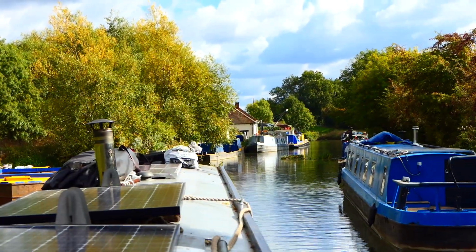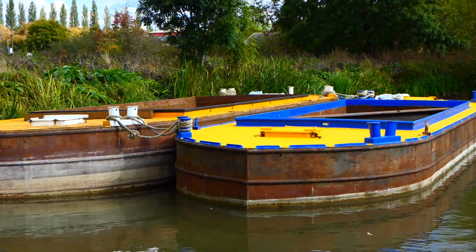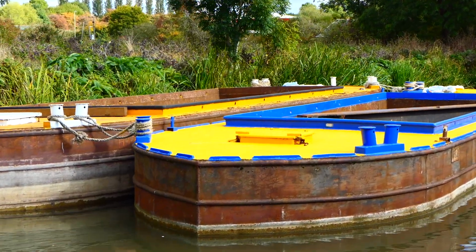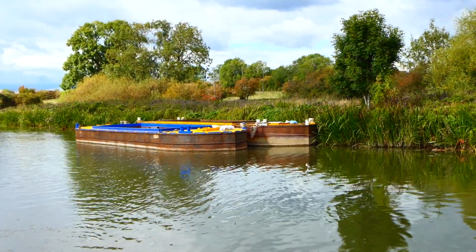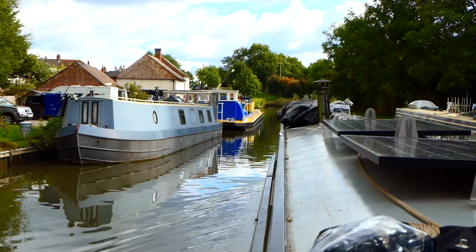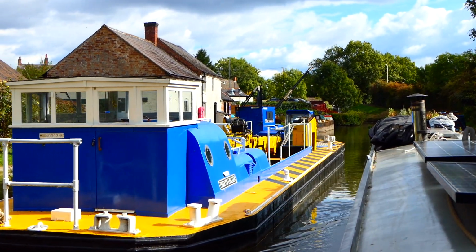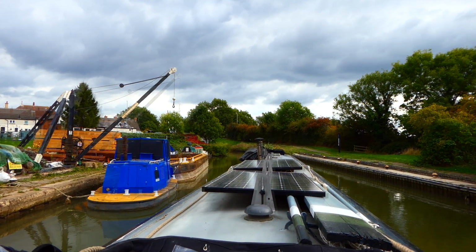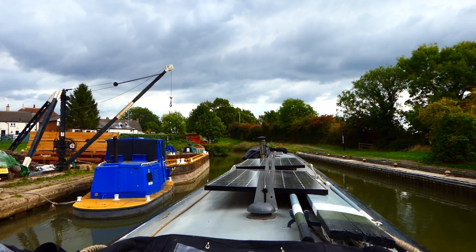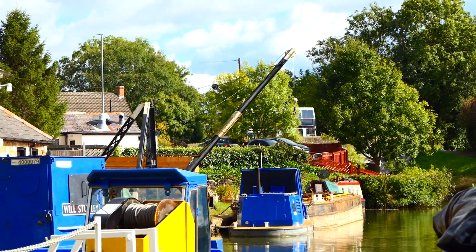So this is Kilby Bridge service point. I think all these working boats might be here ready to go up further to where the stoppages are. As well as the working boats, there's this gorgeous traditional working canal side crane, which was used to support the development of the canal and road junction at Kilby Bridge, and also the movement of goods. Isn't it stunning?